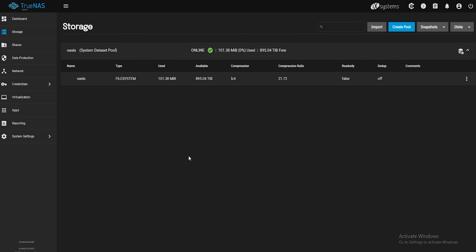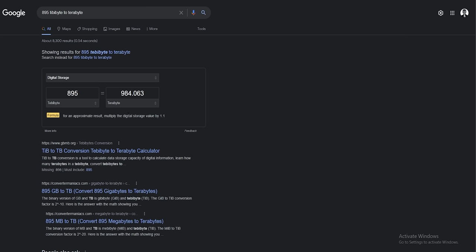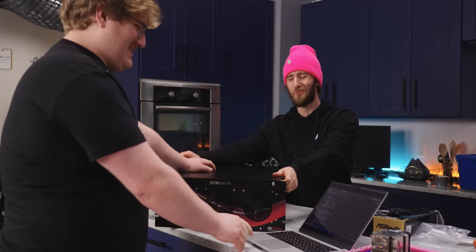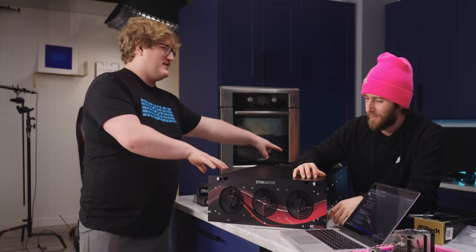Okay, so we have available 895 tebibytes. 984 terabytes. Okay, so should we remake the array, just RAID Z1, so you can see more than a petabyte of usable? No, it's okay. RAID Z2 is bare minimum for this many drives. Still have 1.2 petabytes of raw storage, plus 32 terabytes of NVMe once it's done.